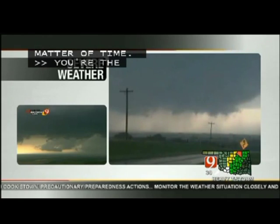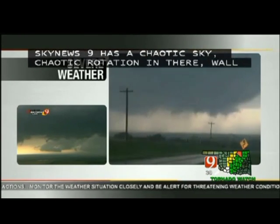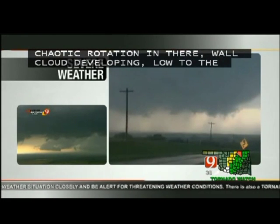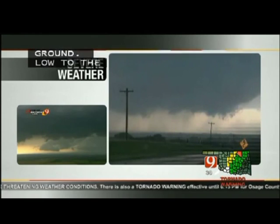This is embedded in the rain. Gotcha. Low to the ground. Okay. The biggest problem with this is it's starting to get rain wrapped. Yeah, we can see that. A lot of rain wrapping around it, Gary.